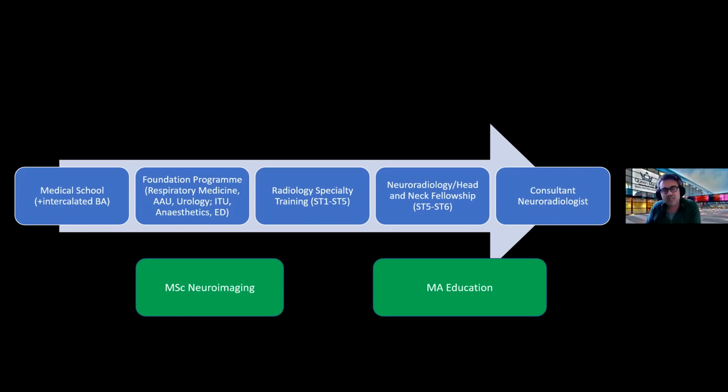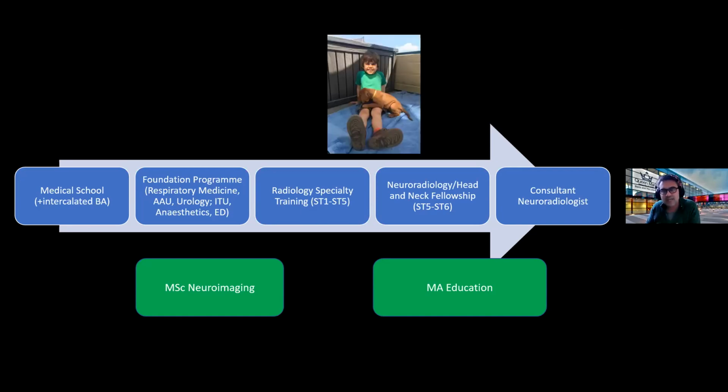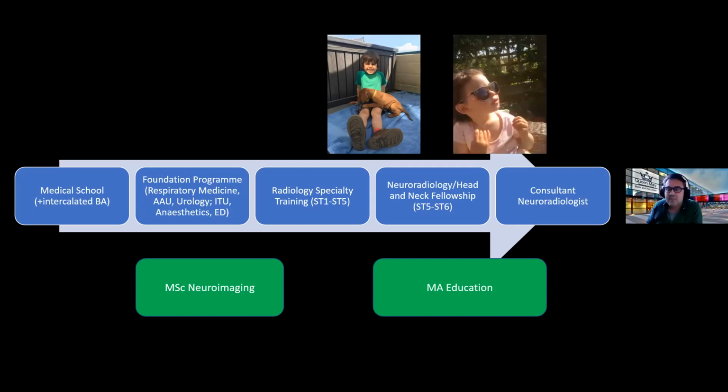And the other thing is that I think particularly in radiology, obviously this is not the whole story. So between specialty training and my fellowship, I took a few months out because we had a kid and I wanted to spend some time with him. And then between fellowship and consultancy, I also took a couple of months out.